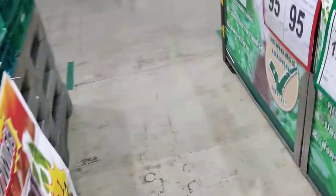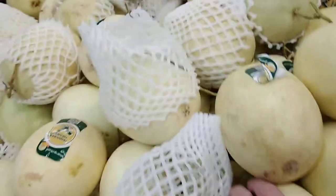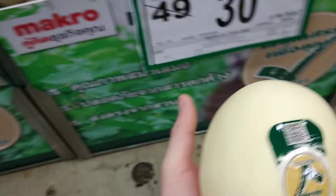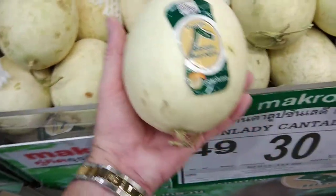And then they have here more mangoes and more mangoes. Golden lady kangaroo, melon, melon, melon. Actually, when you take these melons, this melon is $1. It's quite good. You cut it in half, you put it in the fridge for 2-3 days. You cut it in half and you eat it. Oh, it's so lovely.